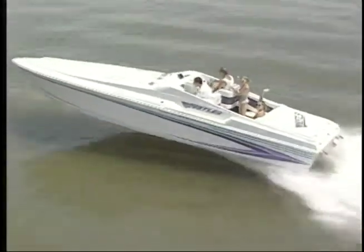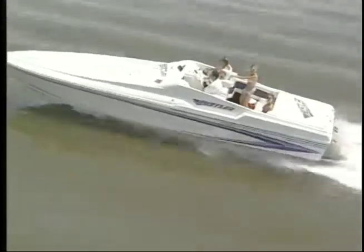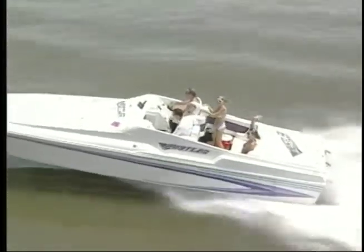And here's Dennis Corallo in his new 32-foot Hustler, 500 HP Merc Cruisers with Bravo outdrives on it. He can run upwards of 80 miles an hour and then some.